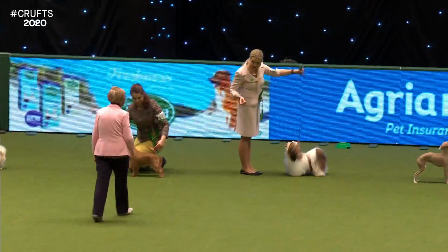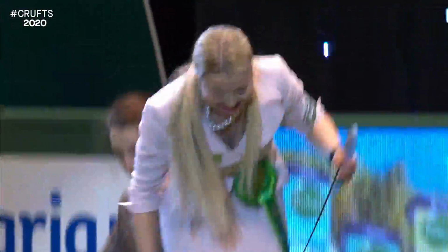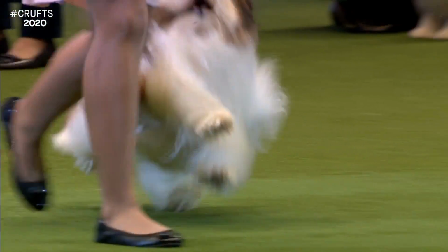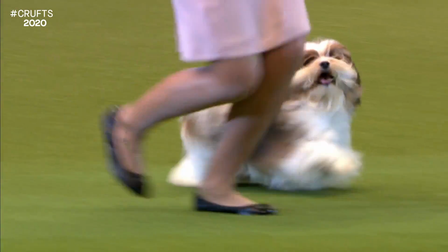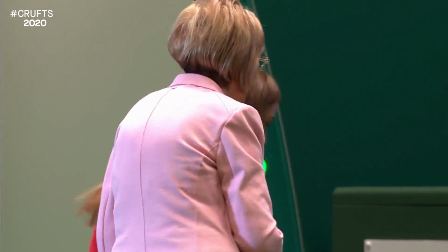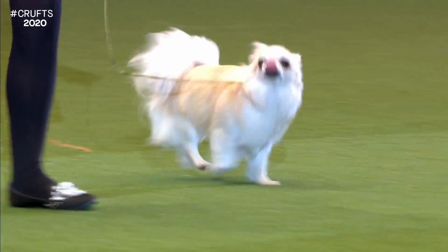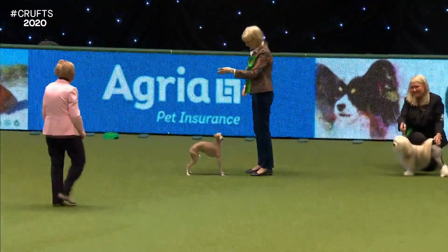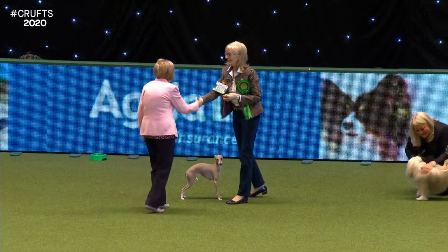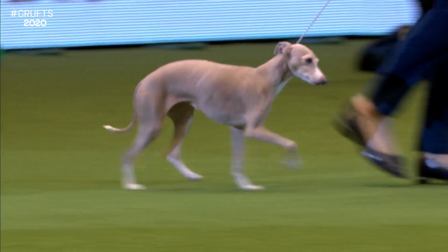So, my little Havanese comes in second. Wins on personality. It was a close thing, sweetheart. You nearly made it. Joyous little dog. A wonderful win for the breed. And there's the Chihuahua coming to third place, the long coat Chihuahua. And who's going to take the final spot? Oh, it's that lovely Italian Greyhound. The Italian Greyhound, number 4233.